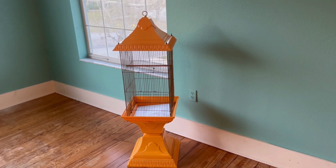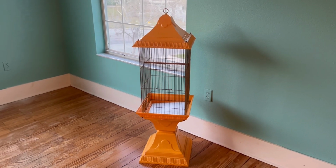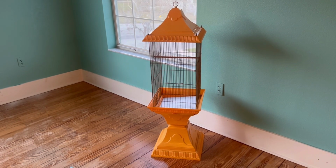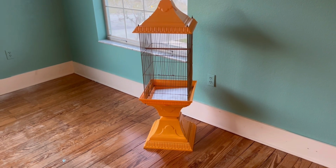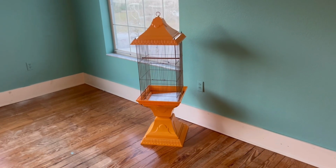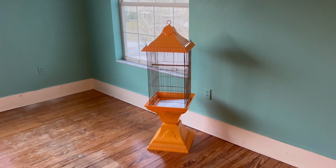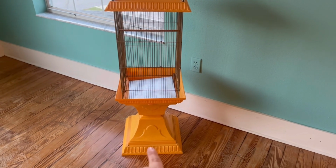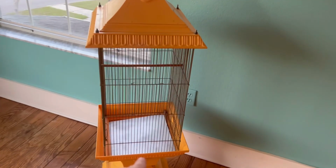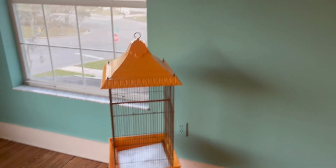She's in a modern bird cage, and that's fine, but every single piece of furniture I own is vintage, so it kind of stuck out like a sore thumb. So when I found an actual 1960s, 1970s bird cage, I was like, okay, it's gonna fit in the space better. It was only $50, which was crazy cheap. It's in phenomenal condition. I love this pedestal base. And then what's cool is that it actually separates from the base and can be hung up as well. So I thought it was really neat. And so that was my little find for the week.